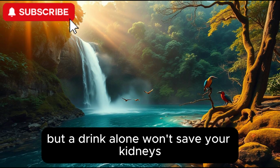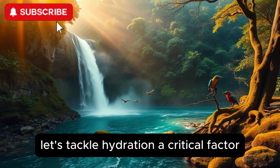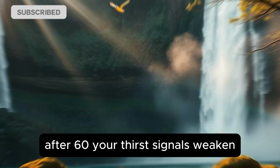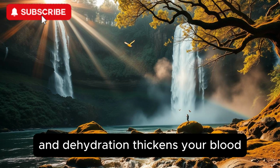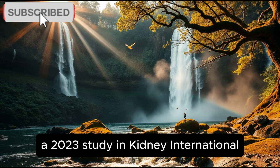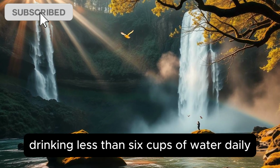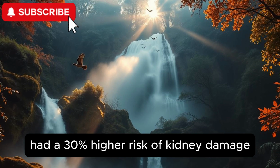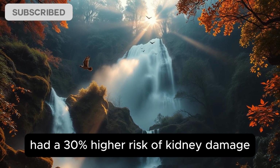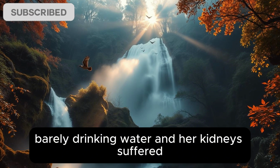But a drink alone won't save your kidneys. Let's tackle hydration, a critical factor. After 60, your thirst signals weaken, and dehydration thickens your blood, straining your kidneys. A 2023 study in Kidney International showed that seniors drinking less than 6 cups of water daily had a 30% higher risk of kidney damage. Margaret relied on coffee, barely drinking water, and her kidneys suffered.